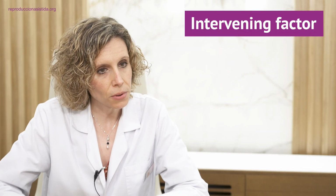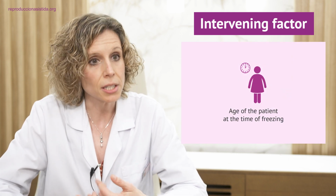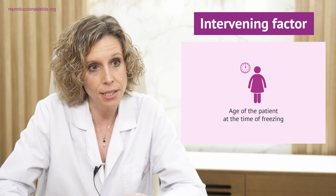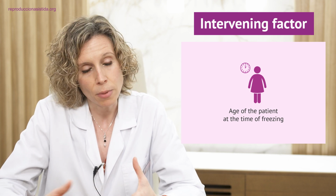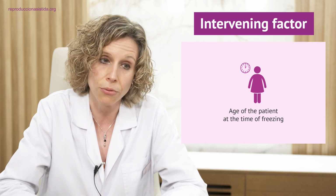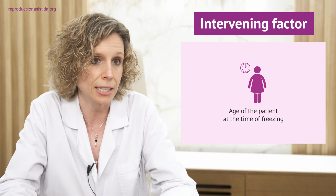As we were mentioning before, the results will be different depending on the age at which the patient decided to freeze her eggs. If the patient froze her eggs when she was young, the result will be better. But if she is doing the treatment in her 40s, the result will be almost the same whether she is doing the treatment with fresh eggs at that moment or with frozen eggs that she froze at that moment also.